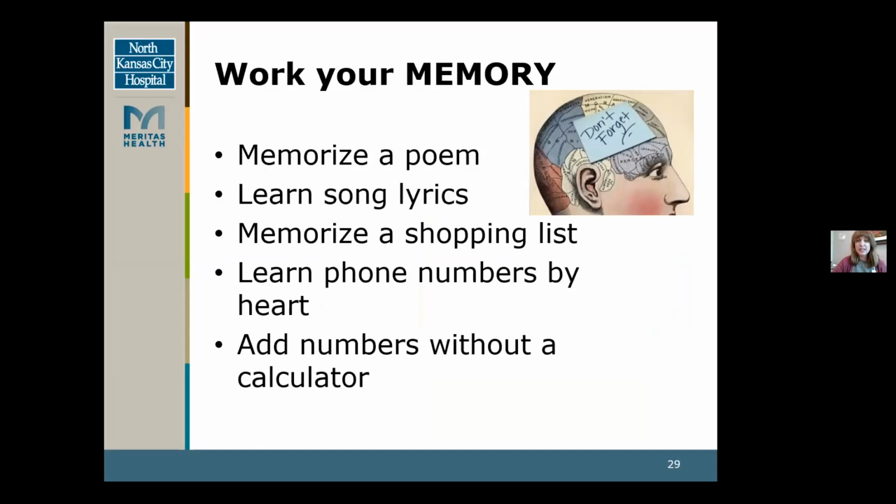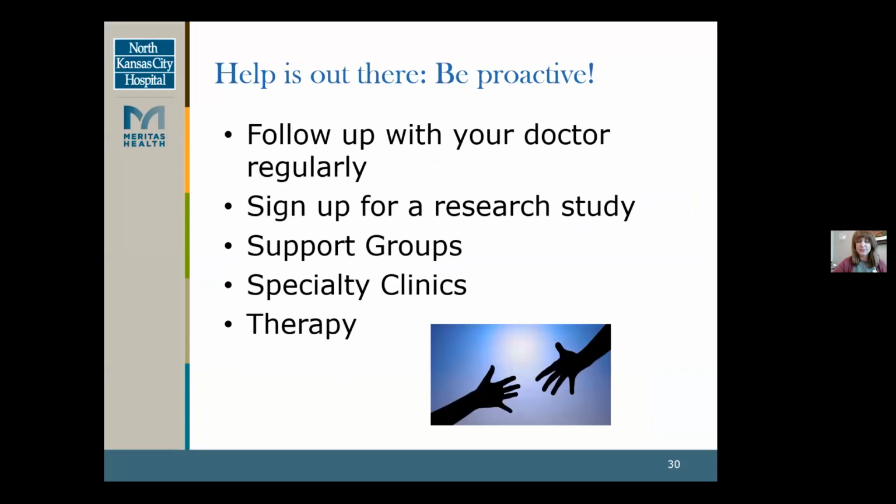When we think about working your memory, it could be something as simple as memorizing a poem or song lyrics, memorizing your shopping list, learning phone numbers or birthdays by heart, adding numbers without a calculator. Again, just really thinking about variety, words, numbers, and doing something that's going to make you think.